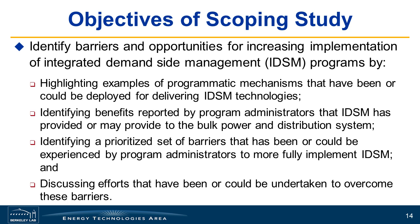So our intent of the study was to collect respondents' perspectives on the most important drivers for implementing integrated demand-side management. So that was identifying the benefits of IDSM that are materializing or showing the potential to materialize. In addition, we sought to highlight specific identified barriers to broader IDSM implementation that fall under the purview of either the regulators or program administrators, and identify specific actions that program administrators have taken in order to expand the delivery of IDSM within their service territories.